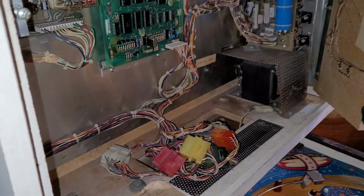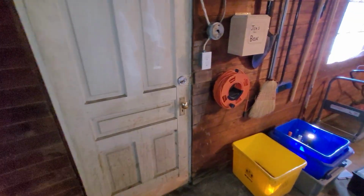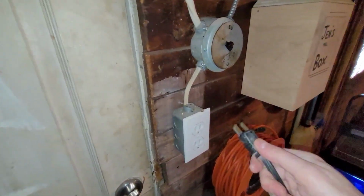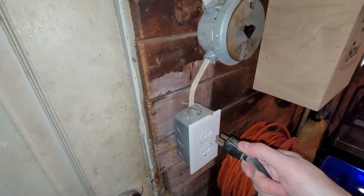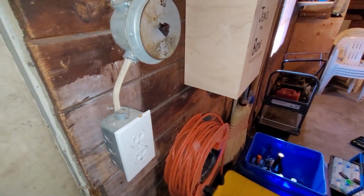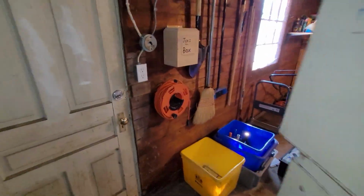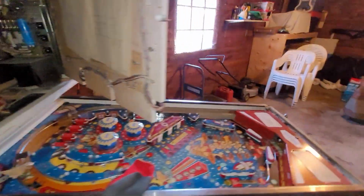Okay, so we're gonna do it. We're gonna plug this guy in. And, okay, let's zoom out just so that I make sure I get everything. We don't know if it's turned on or not, so if I hear a buzzing or an explosion, I'm going to unplug it really quick. Here we go. Oh, I did. All right. Let's power this thing off.